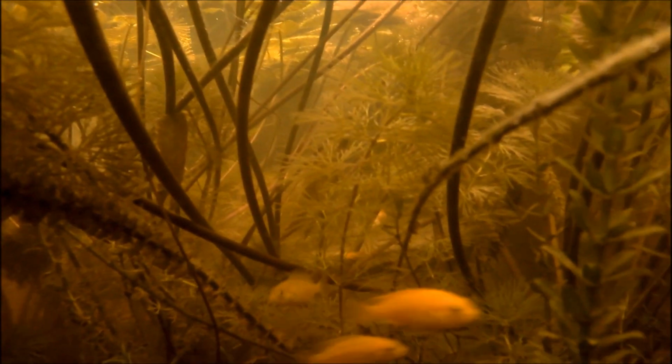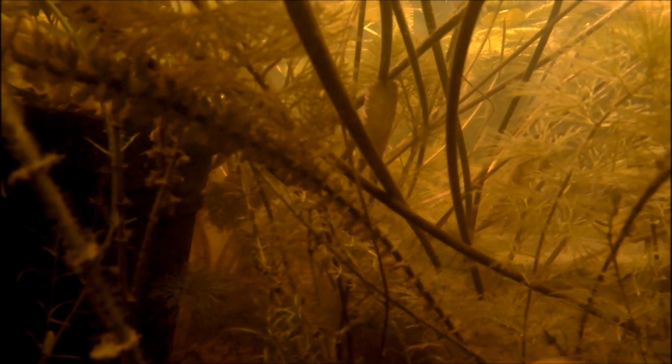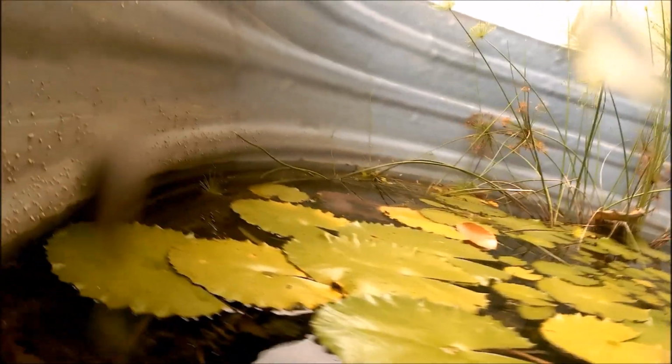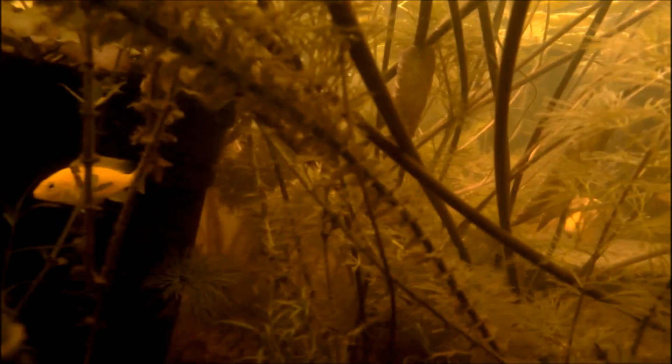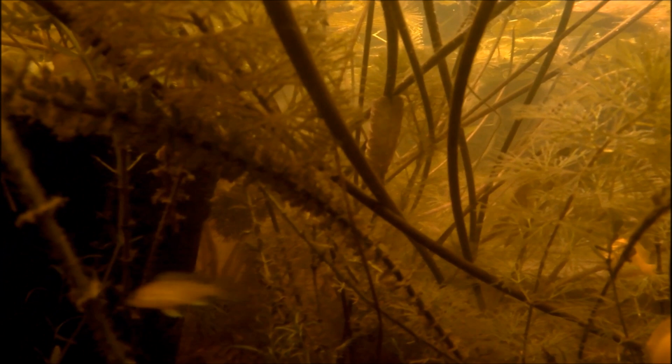Okay, so when I first entered the premises, there are several ponds at the side and about 3 at the front, right? This first pond which I'm showing you has some yellow labs. Okay, and this particular pet shop breeds some of the fish which they sell, and they sell it back, so you actually get it at a really nice price. Now these yellow labs are in this pond, and the pond is planted.